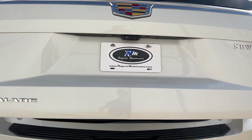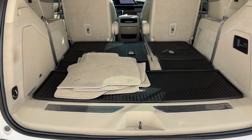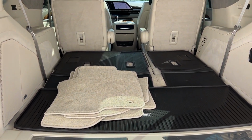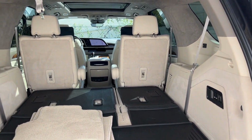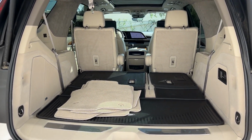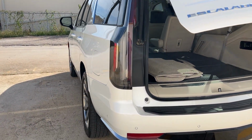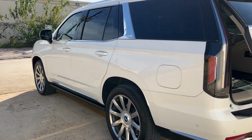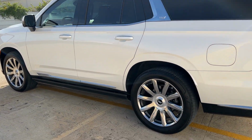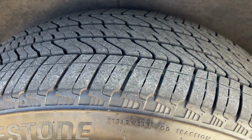It's a clean Carfax on this Escalade. Comes with the carpet mats as well as a full set of the WeatherTech rubber mats inside. Two keys, two remotes with this one. All the books, the headsets are still in the plastic. They have not been used. The tires are very good. They're newer.